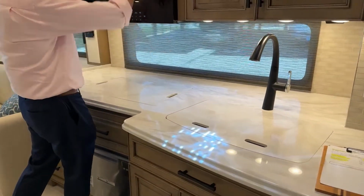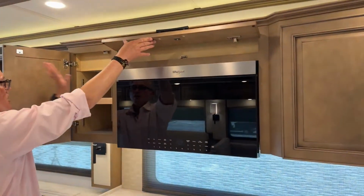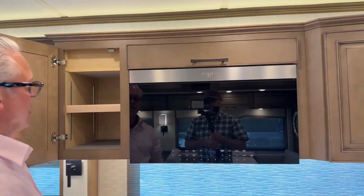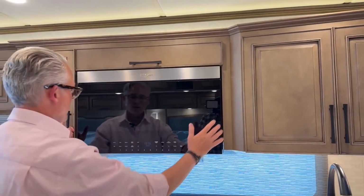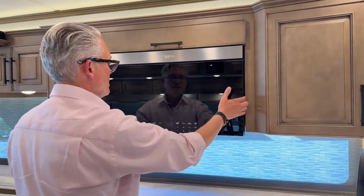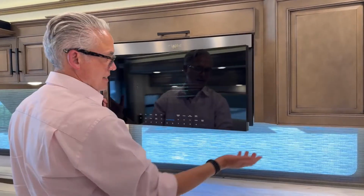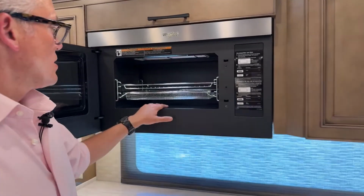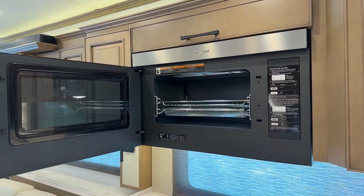So really cool. Before I get here, just want to show you the rest of the storage. Adjustable shelves right here. Get a little bit in there, not a whole lot, guys. And then these are their new Whirlpool microwaves. So you've got air fry, grill, microwave features right here. And if you really want to be fancy, you can just push that and it'll open it for you. I'm not that fancy, guys. I'm just pulling that open. So I've got my air fryer right here, my grill right here. And so you can do all that stuff.